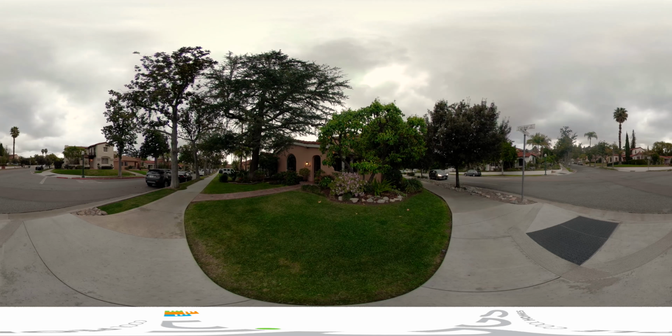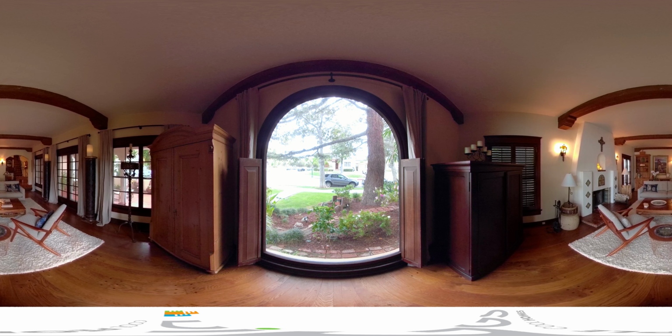Look at those arches and this living room with its wood beam ceilings and clay craft fireplace, and also its French windows to catch the summer breezes. I love looking out and just seeing the street scene outside.